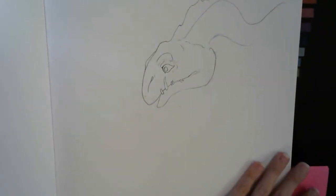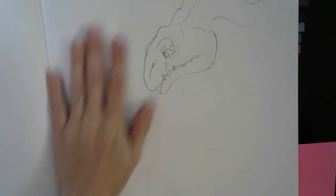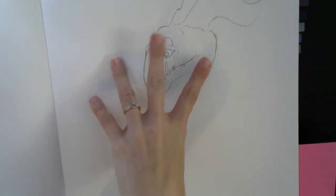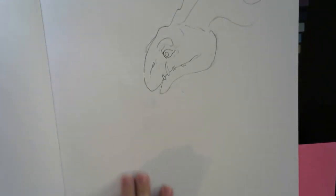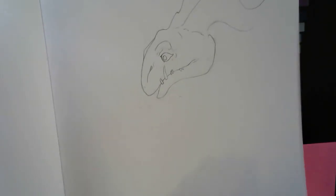I guess a dragon head? I don't know. This was a big problem that I had at the beginning of the sketchbook, that I would waste so much paper. I'd draw one thing, I'd get maybe a quarter of the way through it, maybe not even that, and then I'd stop and turn the page and never think about that page again. And so it's so much wasted space.